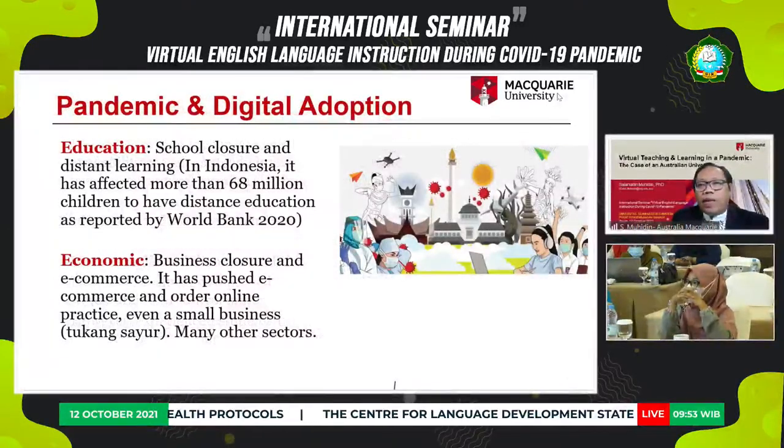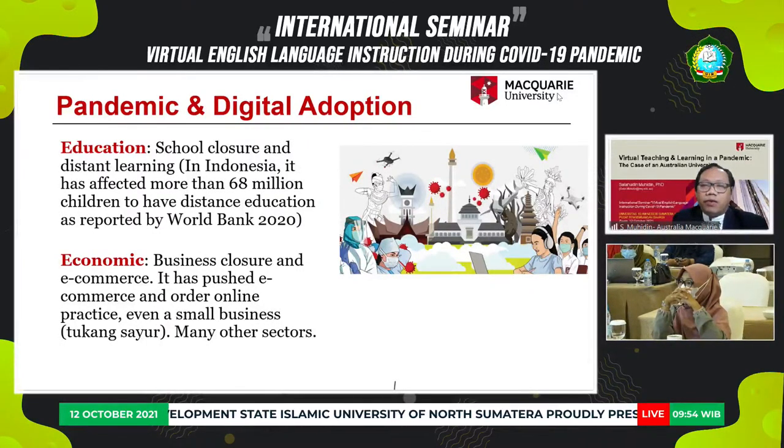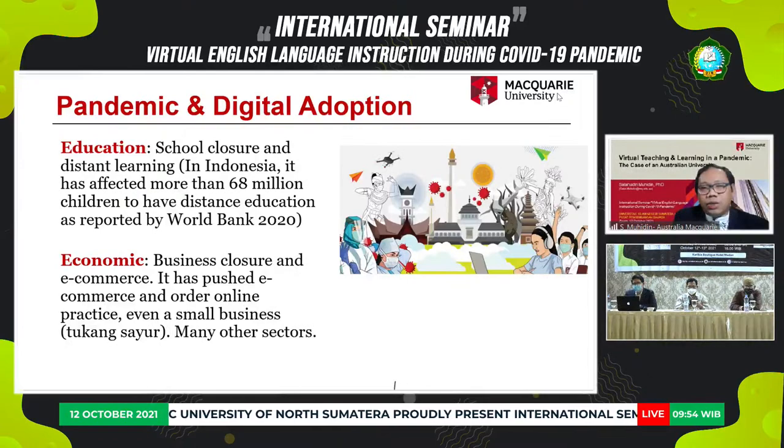Okay, when we combine the pandemic and the online or digital adoption, yes, we see a lot of impact, as we mentioned before: education, school closure, and in terms of economics, business closure. So it's also shifting from the traditional one to more digital adoption. Why is it happening like that?